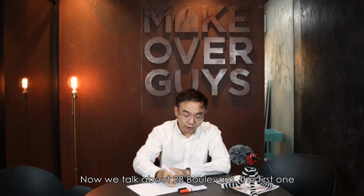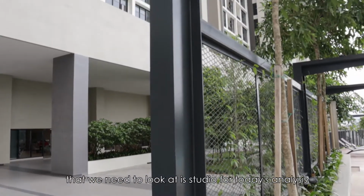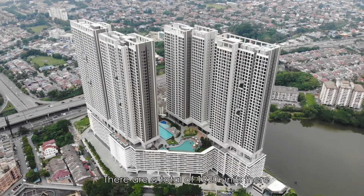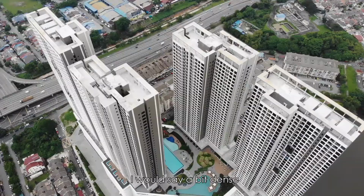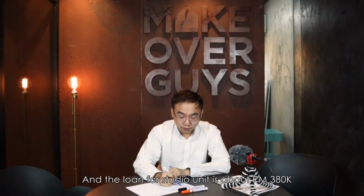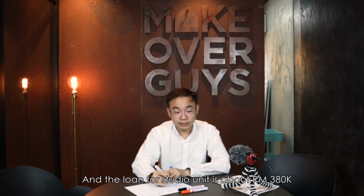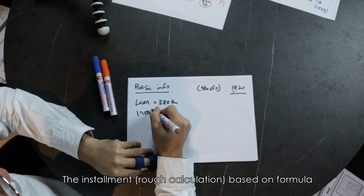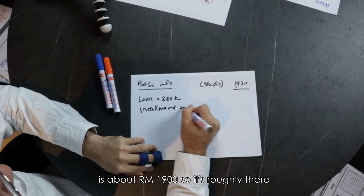Now when we talk about 28 Boulevard, the first one that we need to look at is studio for today's analysis. There are a total of 1,920 units there. Pretty much, I would say a bit dense, and the loan for that studio unit is about 380k, and then the installment, a rough calculation based on the formula, is about 1,009, so it's roughly there.